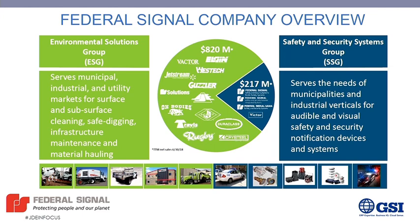On the Safety and Security Systems Group, we serve police, fire, and heavy-duty work trucks, and we have audible and visual safety and security notifications and devices. We're about a $1 billion company right now, but this upgrade took into consideration about $600 million of that platform of systems, so it was pretty high profile for Federal Signal, and we had to do it right.